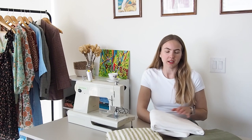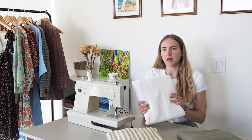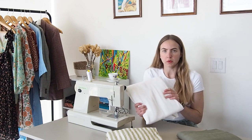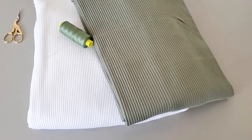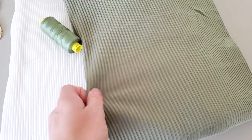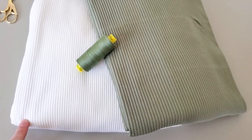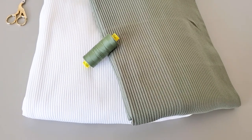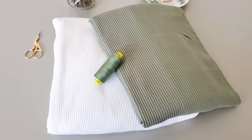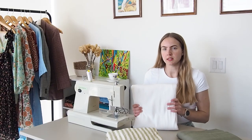Okay, and last up for fabrics that I bought recently, I bought some more of the Blackbird Fabrics bamboo rib knits, and I've used these before. For example, when I made my emerald green tank top last year, I wear that tank top all the time, and I've been wanting some more summer basics that I love. So I thought it would be a good idea to order some more fabric and make myself tank tops, t-shirts, maybe some turtlenecks, that kind of thing.